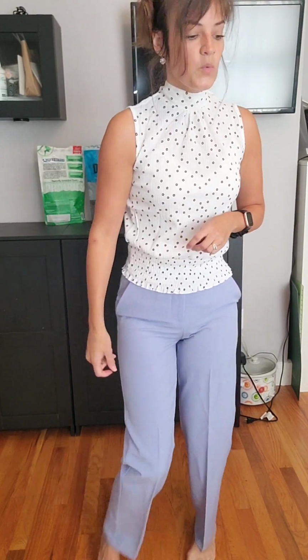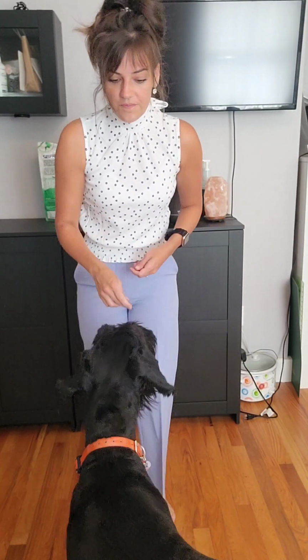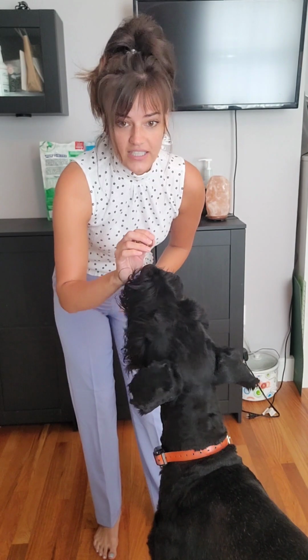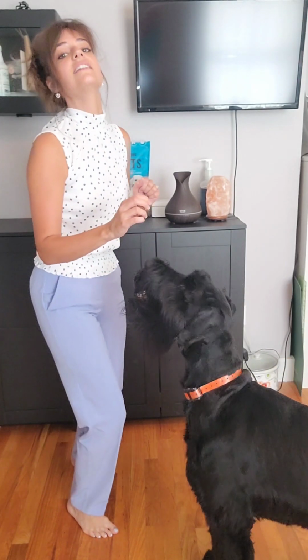So first off, with the sit command, you want your dog to be either in front of you or by your side. Zeus, come. So you can walk up to your dog and place them in front of you. And the idea is to raise the treat above their head, not too high or they will jump for it. So raise the treat above their head, and that will force them into a sit position when their neck tilts back.